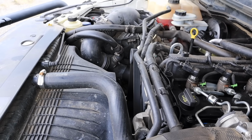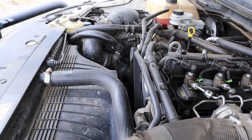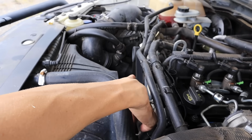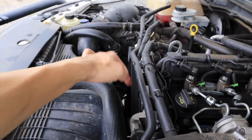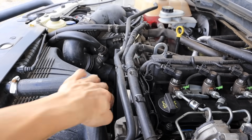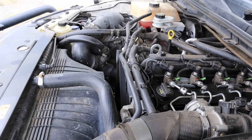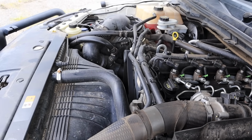So I recommend you keep an eye on yours, especially if you've got a Ranger that's over about 250,000 kilometers. Just check with your hand if it's got any free play in it. My old one, you could basically turn it and it would spin. This one, you try to turn it and it stops straight away. So that's how you check for the operation of that.